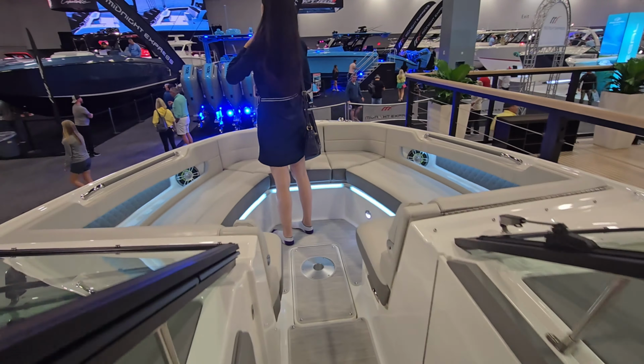But I think today we saw some amazing boats, definitely from Boston Whaler. Sea Ray had a really strong showing. And of course, Chris Craft is always, always beautiful. The quality of the construction is just absolutely amazing.